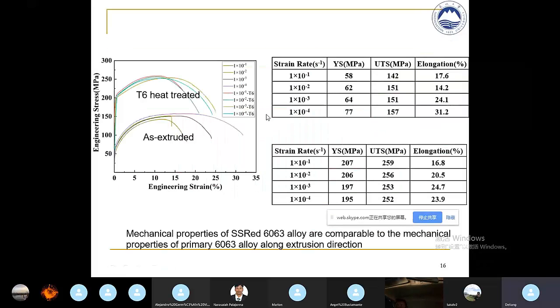And when we look at the mechanical properties of the material, this one is only the 66-3 alloy, and the material still behaves in a ductile mode. This shows the effect of the strain rate, which is quite normal. With the increase of the strain rate, the ductility decreases and the strength decreases a little bit. After heat treatment, of course, the strength increases, and the material is less sensitive to the strain rate.